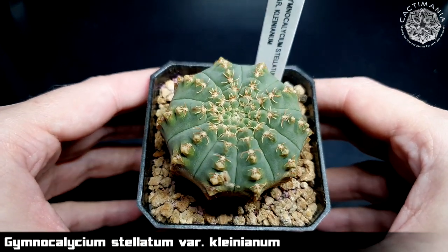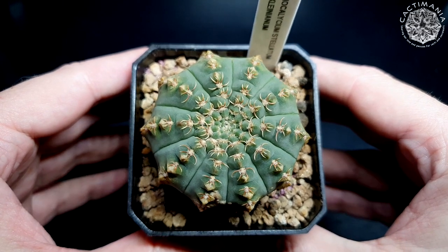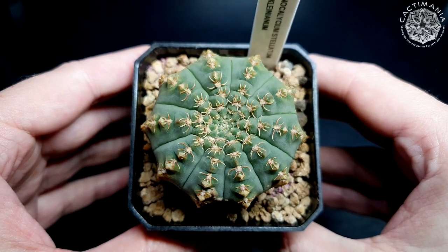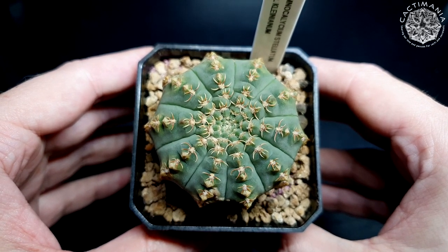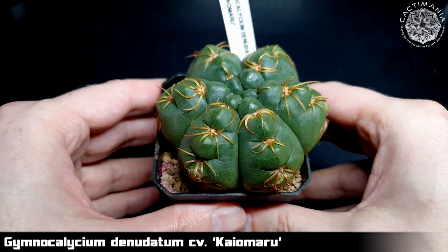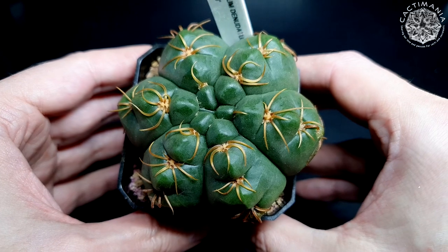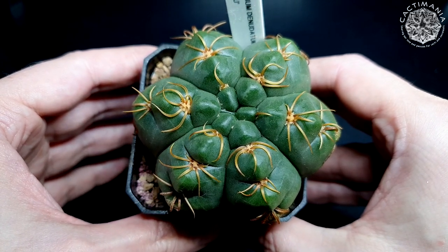Another very nice gymno Edith got for me. Again, lovely form to this one, and a lovely colour as well. And another beauty of a gymno Edith got for me. Pretty fast grower this one. Only been in this pot for a year and it's already outgrown it. Awesome looking spines.